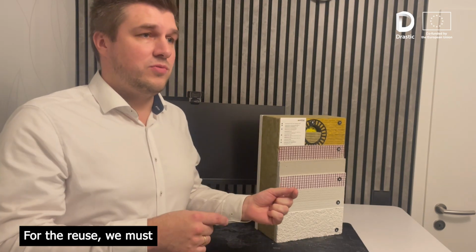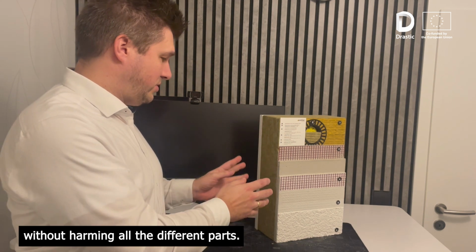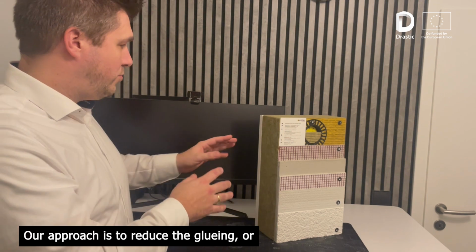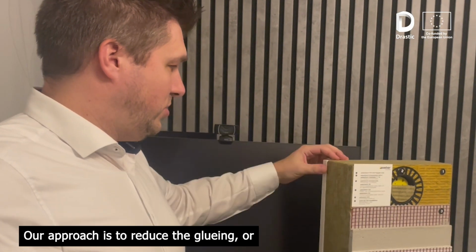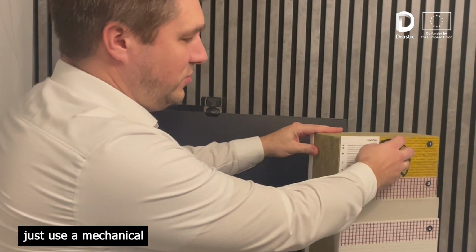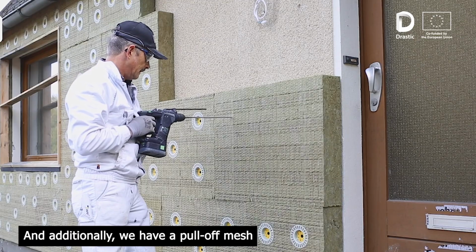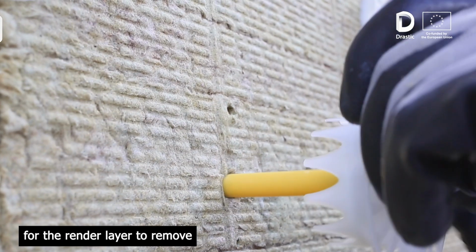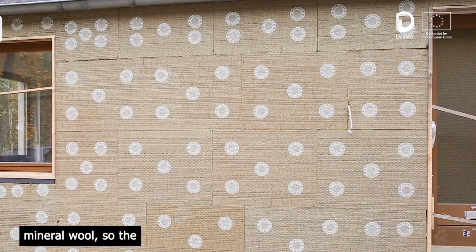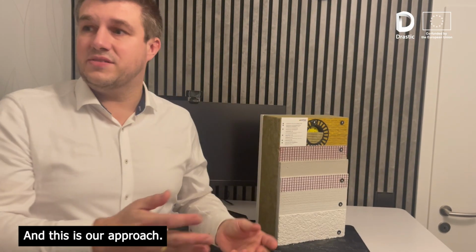For the reuse, we must ensure that it can be separated without harming all the different parts. Our approach is to reduce the gluing, or to remove the gluing and just use a mechanical fixing by the anchoring. And additionally, we have a pull-off mesh for the render layer to remove the render layer without damaging the mineral wool. So the wool can be reused directly. And this is our approach.